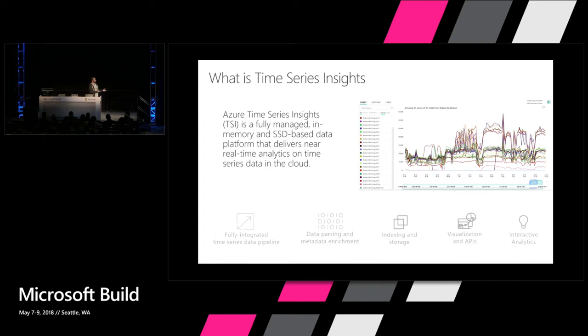Now, a couple of things about our storage. We're an in-memory and SSD store today. We're a columnar store underneath that's optimized for time series data. Until recently, we've been able to store data for up to 400 days and about 3 terabytes of data, which kind of makes us a warm store. We're interactive. It's not automatic, but a user can interact with that data right when it comes in. They can slice, they can dice. The data is always hot.